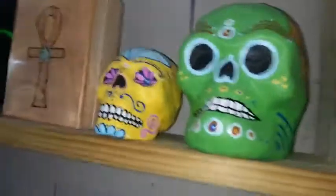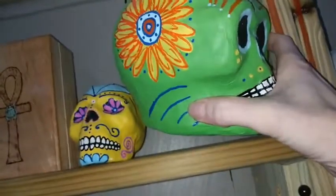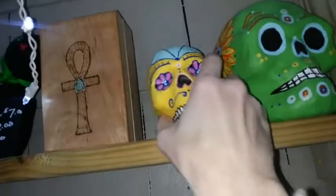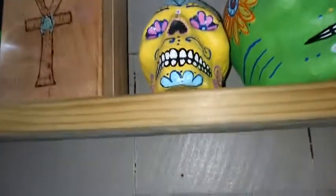I know, right? I am shopping in my own store. That's funny. So these are cool. They're little skulls that you can use to decorate your altar with. Maybe they're too high up so people can't see them. Because they're pretty cool. They're hand painted, obviously. And a cool little box set. I stained and wood burned. Pyrographied. Okay, pyrographied. There we go.